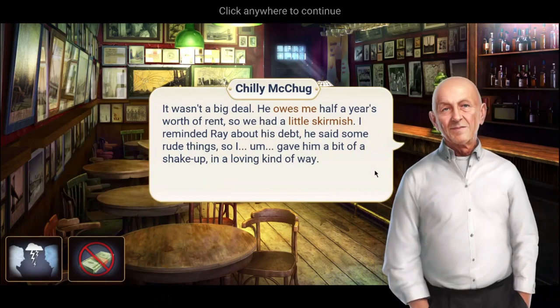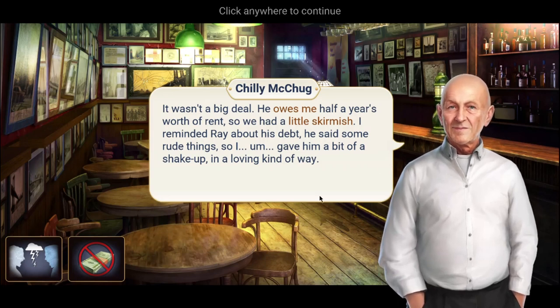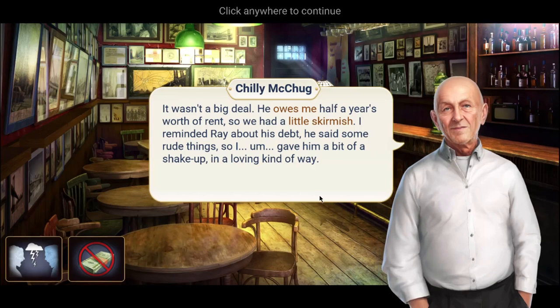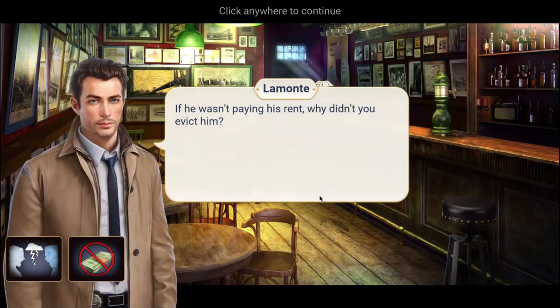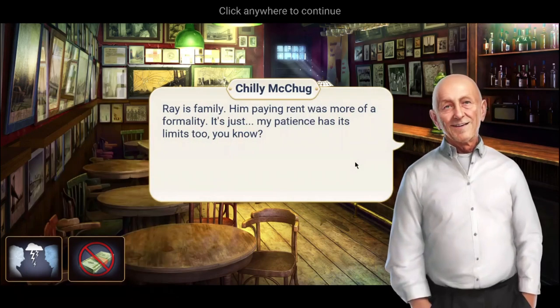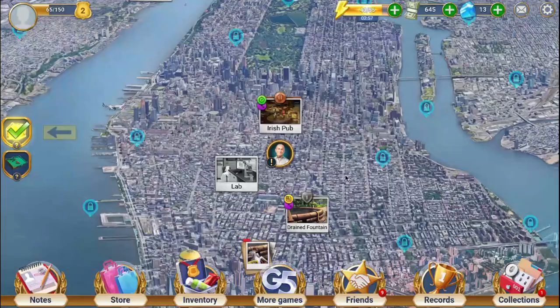It wasn't a big deal. He owes me half a year's worth of rent, so we had a little skirmish. Half a year's? I'm surprised he's still living there. He said some rude things, so I gave him a bit of a shake. In a loving kind of way. If he wasn't paying his rent, why didn't you evict him? Ray is fine. Him paying rent was more of a formality. It's just... my patience has its limits too, you know. Thank you, Mr. McChuck. Please let us know if Ray shows up.